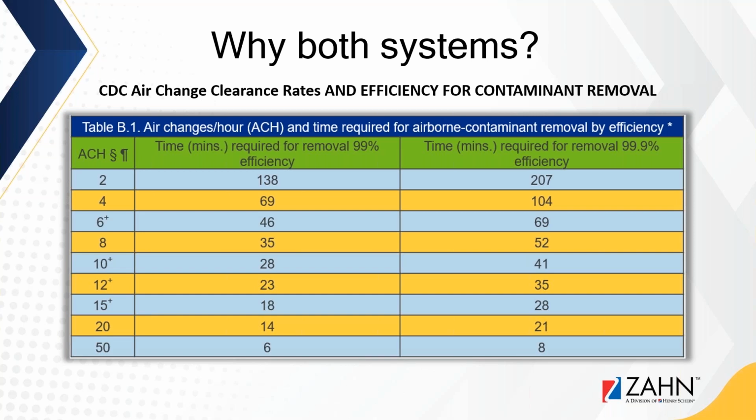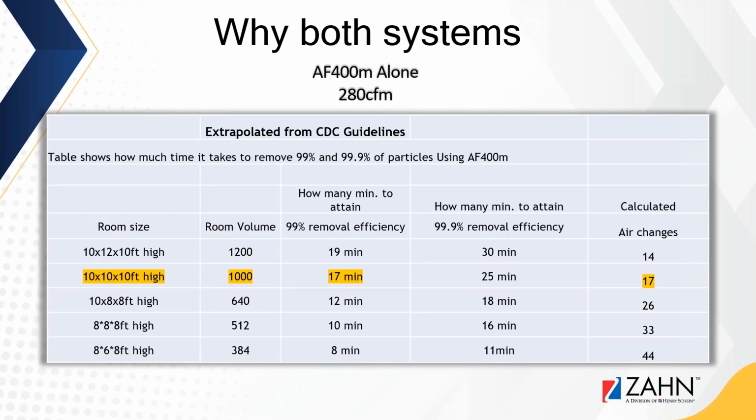Having said that, dentists must follow their respective governing body guidelines on fallow times between patients. And the wait times can be reduced if you can increase the air changes in the room. Now, this CDC chart that you're looking at here shows that the more air changes you have, the faster the room gets cleaned. So if we use 15 air changes per hour as an example, if your air purifier can achieve 15 air changes per hour, and according to the CDC, the air in that room should be 99% clean in about 18 minutes. So let's see how our AF400 stacks up.